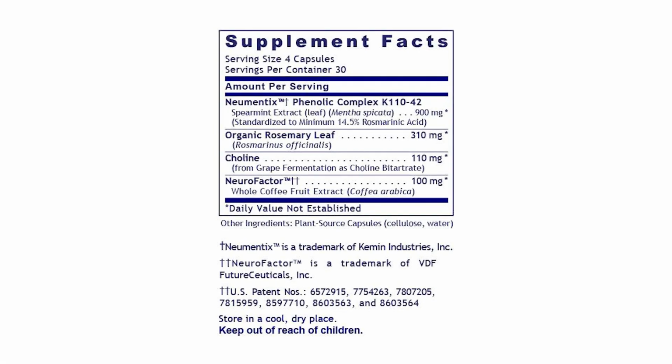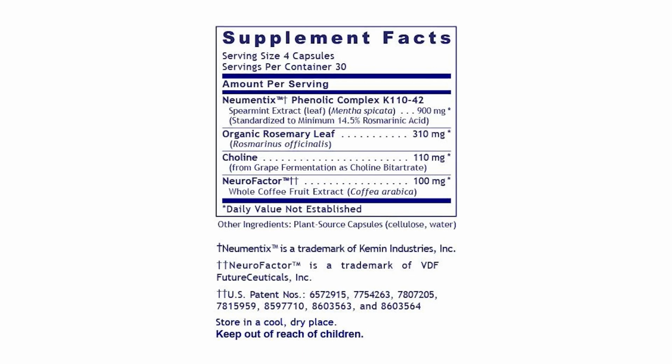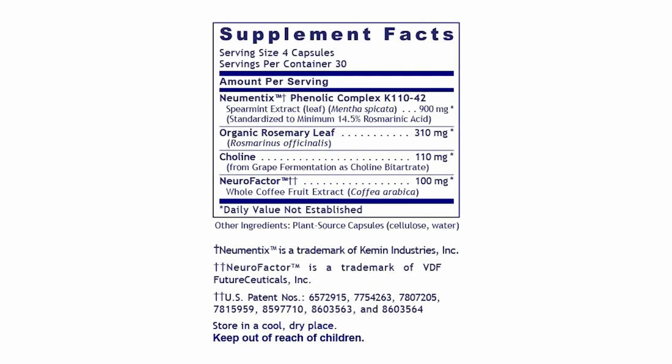So what we see is that if we're doing a lot of exercise, the studies show that BDNF is increased. There's also certain nutrients that will increase BDNF. So a couple of those are included in Premier Research Labs Cognitropic. The first one is called Numentex, and you've heard me talk about this before. It's actually an extract of the spearmint plant, and it has been shown to improve neurocognition. The other ingredient is called Neurofactor, which is a patented form of coffee bean extract. And the final ingredient is choline.